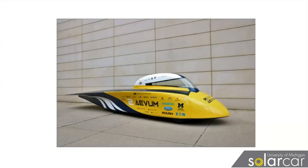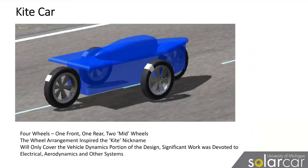The other thing that's important is this is what the car looks like. You will see in all the graphics here another car, but that was the car that I designed, so don't worry about that. The real car is not as ugly as the one that I have. And here it is, the ugly version. This is the Kite Car.